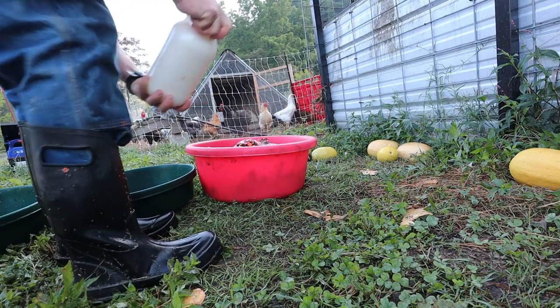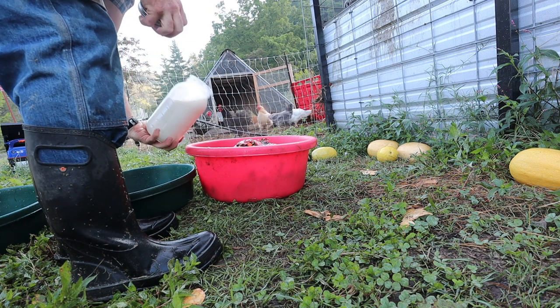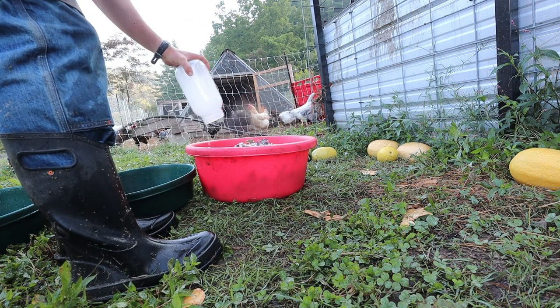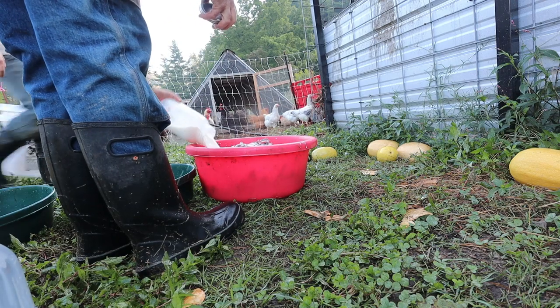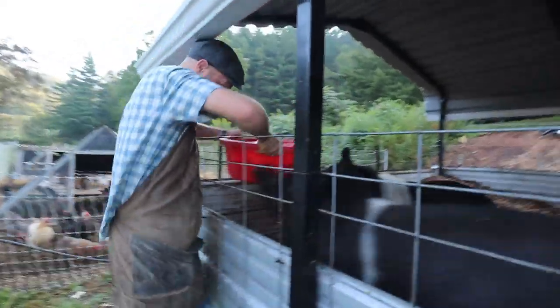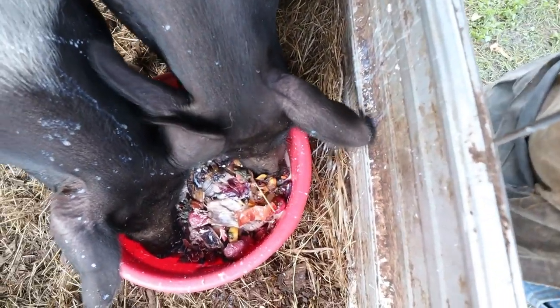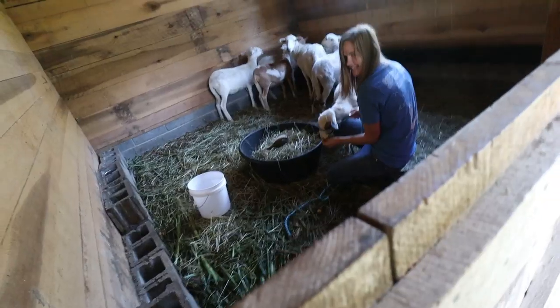Milk accidentally left out. Oh, they're on to me. They've smelled it. They smelled that milk. They stopped eating the squash when they smelled that milk.